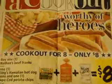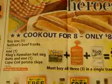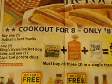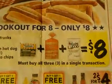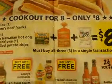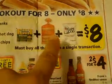And this I have to post separately. Buy one: the Nathan's Beef Franks and the King's Hawaiian plus the Cape Cod. That's all $8. Must buy all three. But I don't think there's any coupons out for that, but I will check on that.